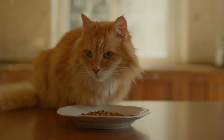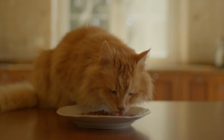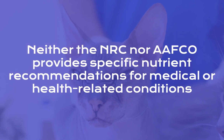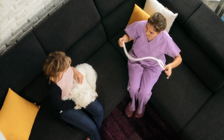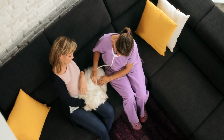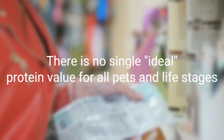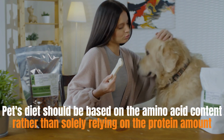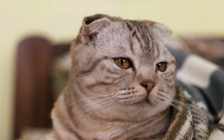However, it's crucial to remember that any adjustments to protein intake should be made in consideration of the pet's current protein intake and not solely based on NRC or AAFCO values. It's worth noting that neither the NRC nor AAFCO provide specific nutrient recommendations for medical or health-related conditions. Recommendations for managing specific diseases or conditions, such as low-protein diets for kidney disease, liver disease, or urolithiasis, are established by nutritionists and professionals with expertise in those areas. Remember, there is no single ideal protein value for all pets and life stages. Each pet's diet should be based on the amino acid content rather than solely relying on the protein amount listed on the food package. Good nutrition tailored to your pet's specific needs is the key to promoting long and healthy life.